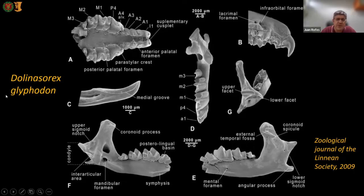So what's in a name? Because we described in this publication this new genus and species of giant shrew. Sorex means shrew, so shrew from the site of Dolina. Glyphodon in Greek means tooth with a groove. Why? Because here there's a groove in the incisors, in the lower incisors.